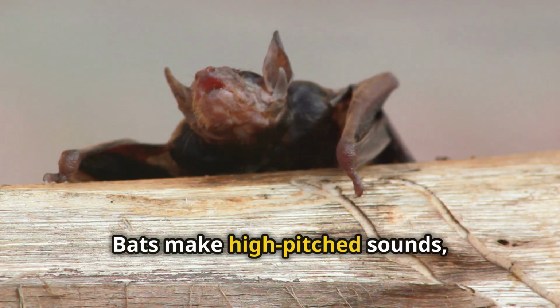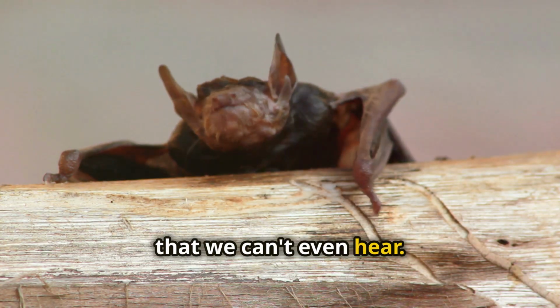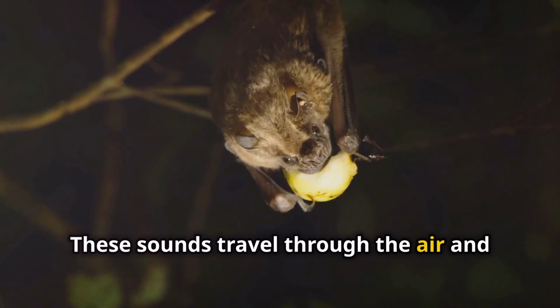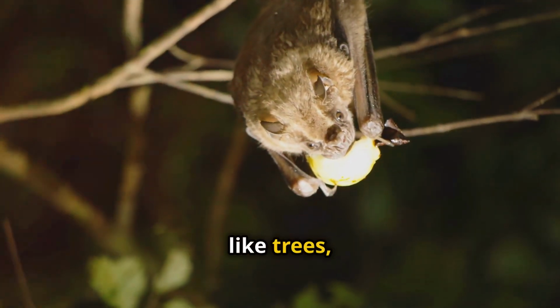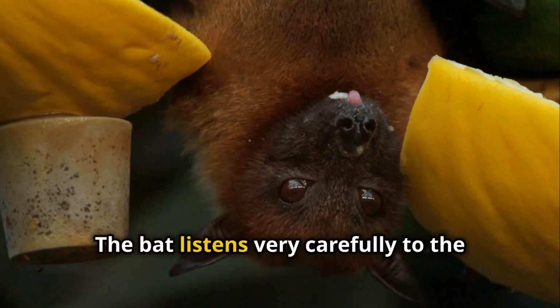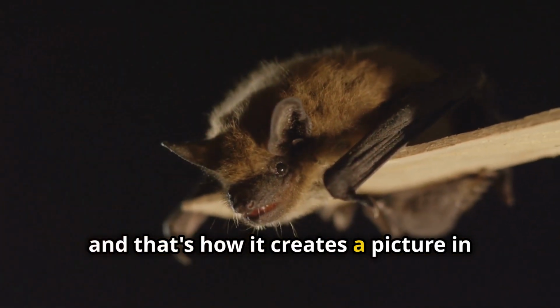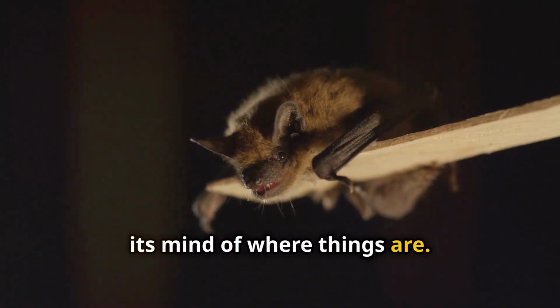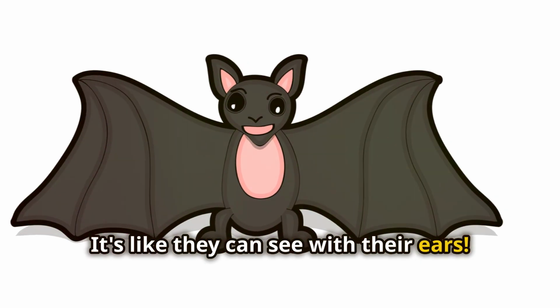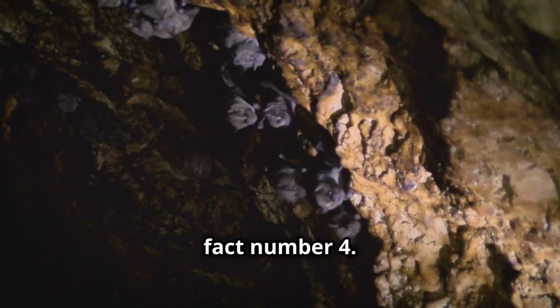Bats make high-pitched sounds, like little clicks and chirps, that we can't even hear. These sounds travel through the air and bounce off objects, like trees, houses, and even yummy insects. The bat listens very carefully to the echoes that bounce back, and that's how it creates a picture in its mind of where things are. It's like they can see with their ears. Isn't that amazing?